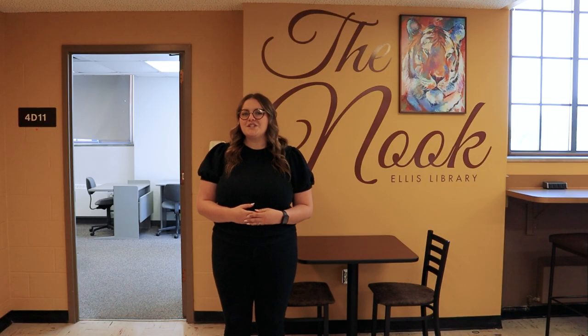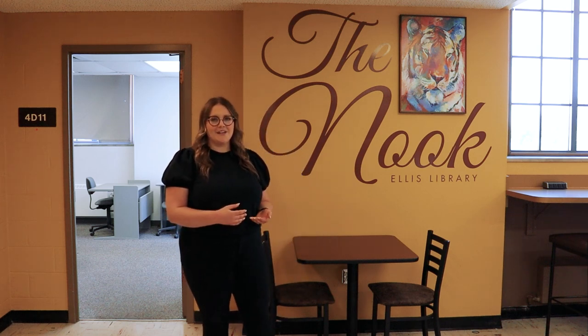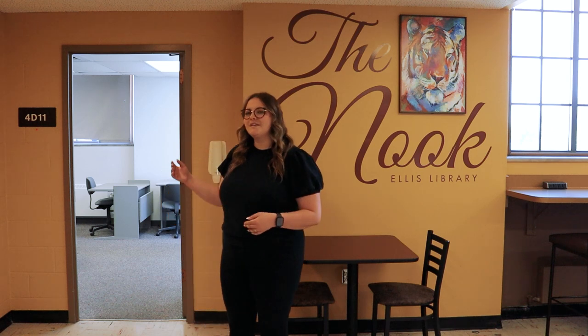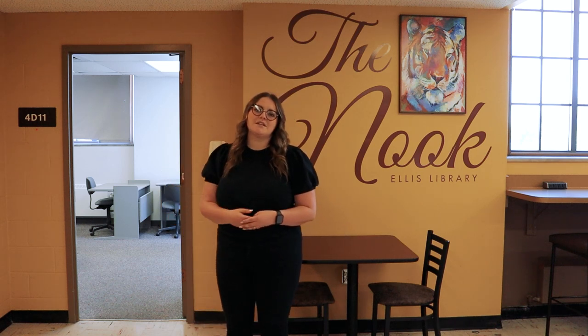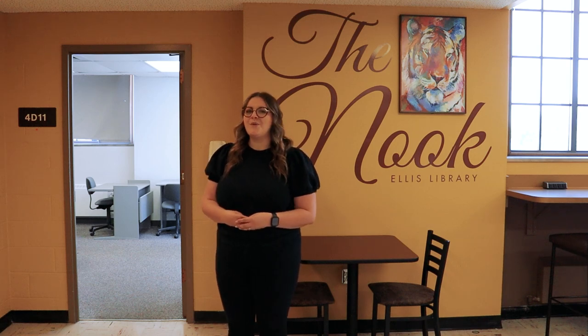Fourth East has more bookshelves and study rooms and study spaces like this one, which we call the Nook. It also has this open computer lab that sometimes gets used as a classroom. If that space is reserved for a class, you'll see a note posted on the door.